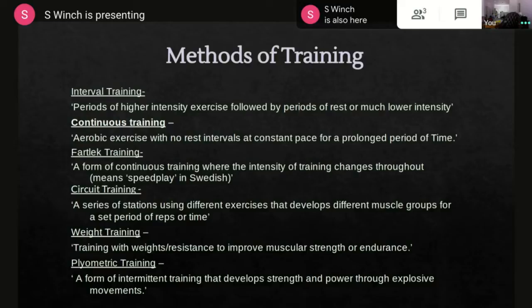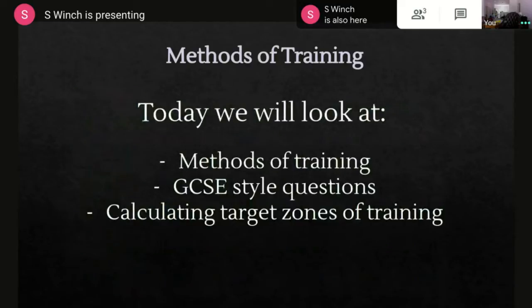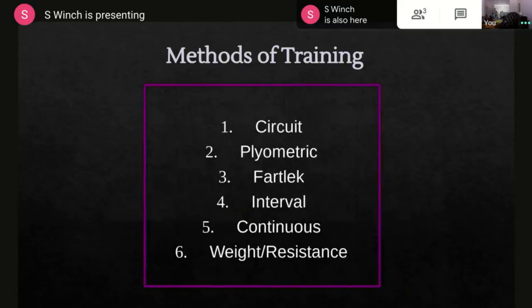What I want to look at after that, if we go to the next page, we're going to look at calculating your target zones of training, talking about warm-ups and the relevance of warm-ups within training sessions. Okay, so again, a lot to get through today, and I hope you enjoy today's tutorial. So, recapping, of course, the 6 different methods of training: circuit training, plyometric, fartlek, interval, continuous, weight, and resistance training. Now, what are they all? So we've seen the definitions already. We worked on them last week.